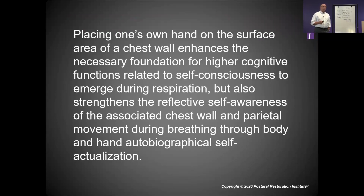Placing one's own hands on the surface area of a chest wall enhances the foundation for higher cognitive function. And that is necessary. Underline it. It's a necessary activity. We have an elbow that allows you to take that hand and touch that chest wall. We were given that ability that's necessary for higher cognitive function related to self-consciousness that emerges during respiration itself, but also strengthens the reflective self-awareness.